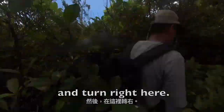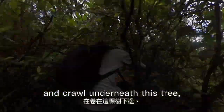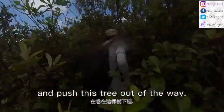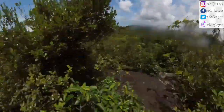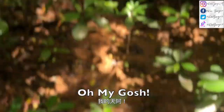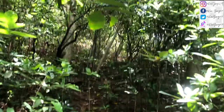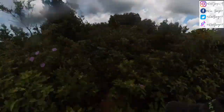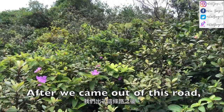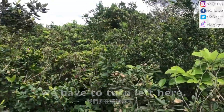And turn right here. And crawl underneath this tree. And push this tree out of the way. Oh my gosh. Don't forget to push out from this tree. After we came out of this road, we have to turn left here.